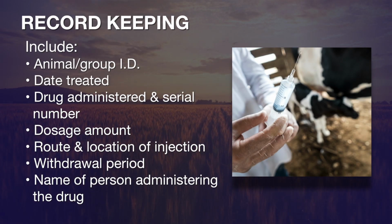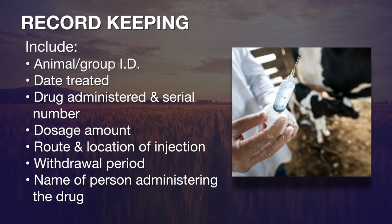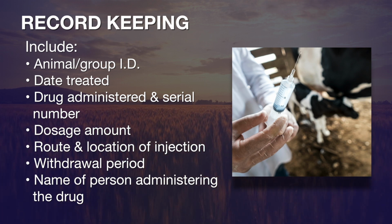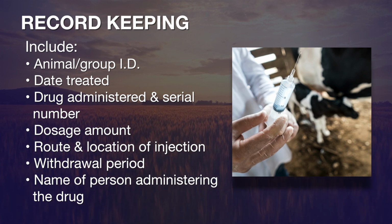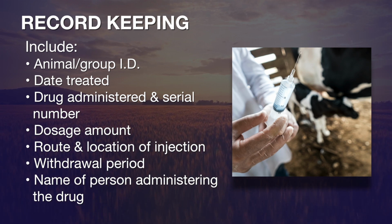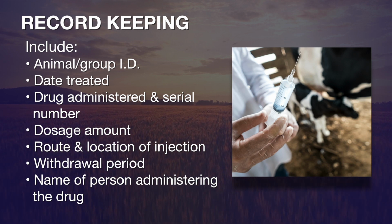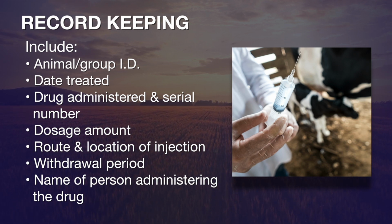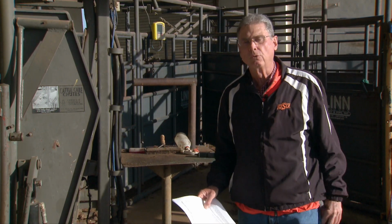Another part of the beef quality assurance guideline at calf working time is to keep a record of the injections that we're giving, and I think this is critical for several reasons. One of which is that those injections may have a withdrawal time. We need to keep track of what date we gave the injection and what date it is that is now eligible for that calf to be sold and gone into the regular markets. So having a good set of records, I think, is really, really important as part of the calf working procedure this spring.